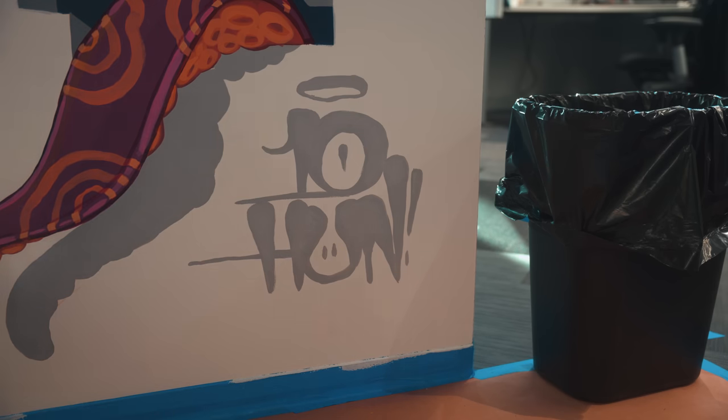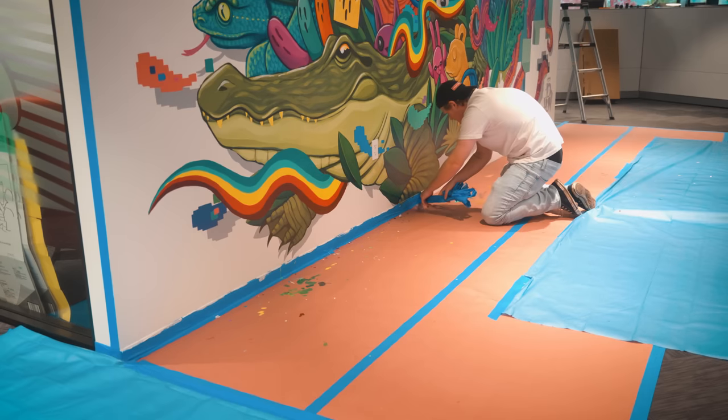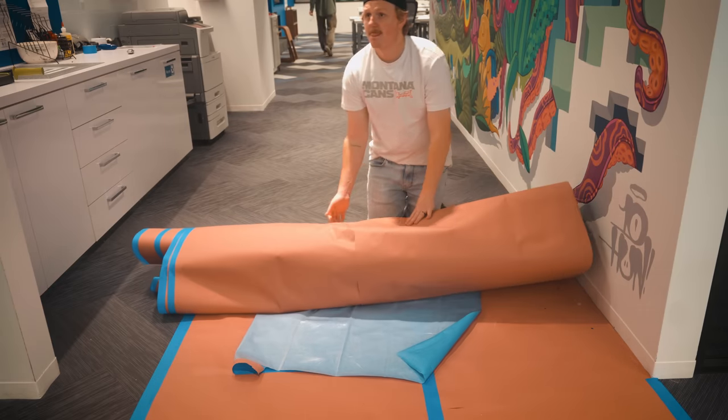Oh yeah, baby. And with that, the mural is complete, and there's just one thing left to do, and that's to show you guys the final sexy shots.